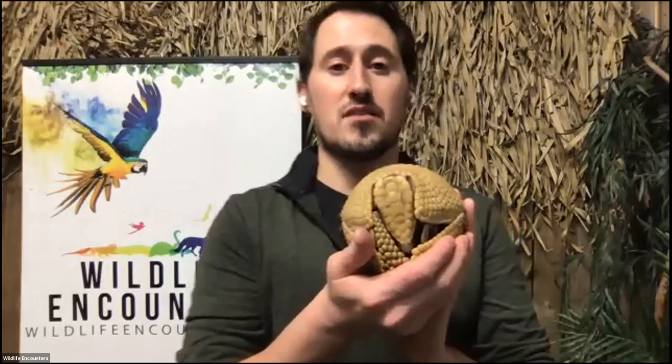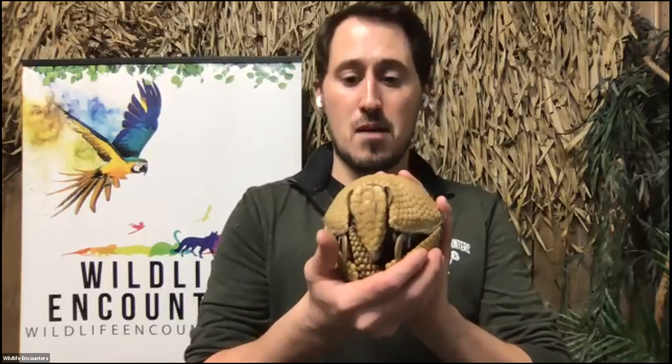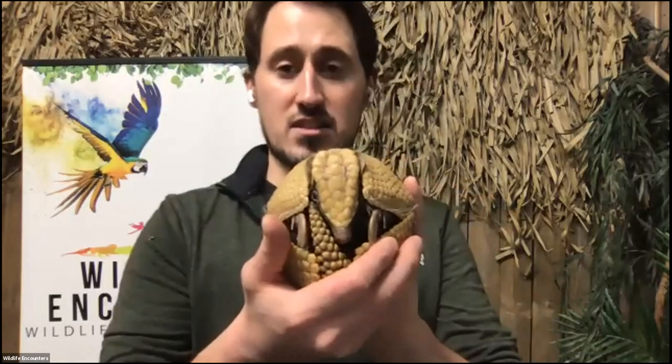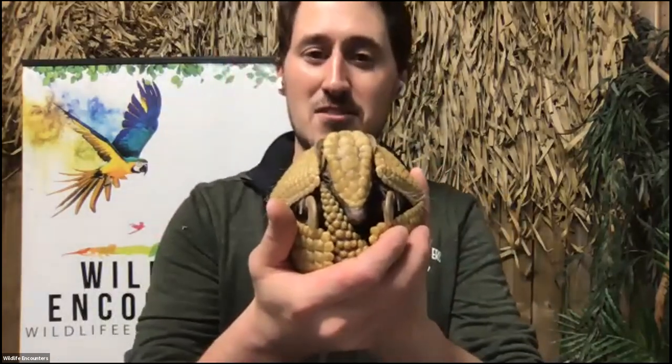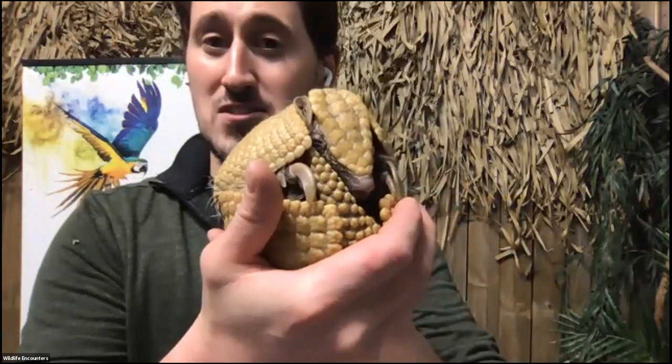Here in the States, we have 9-banded armadillos. They're a lot larger. They're faster than these animals. These guys are a lot smaller. About full size for these is about 3 to 4 pounds. So they stay relatively small, but that's their defense mechanism. The way that they protect themselves is by curling into that little tiny ball just like this, and it allows them to protect themselves from other predators that may try to eat these guys.